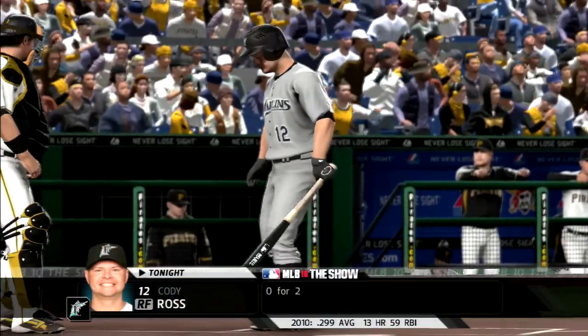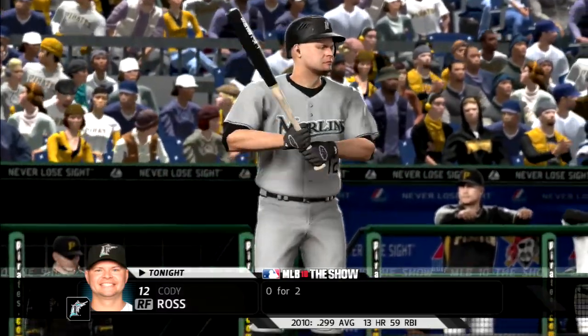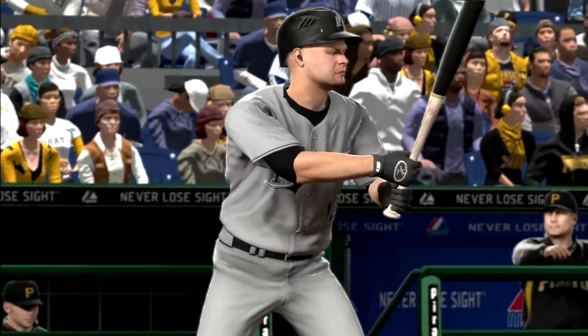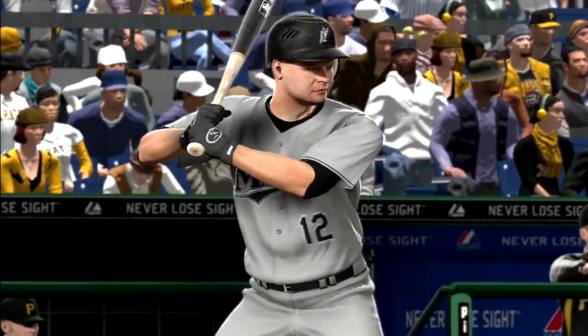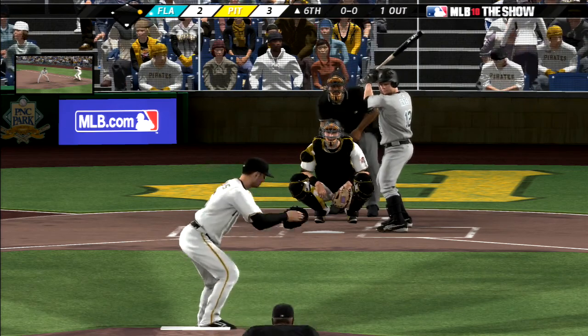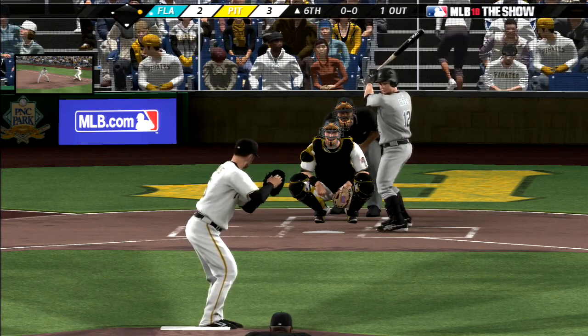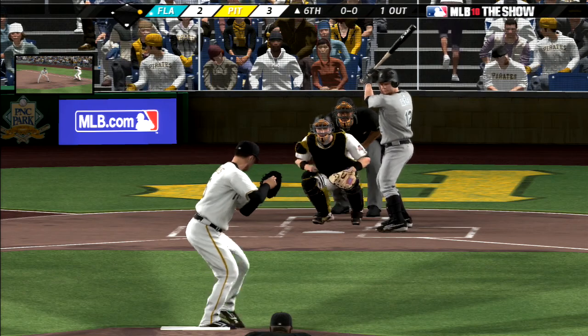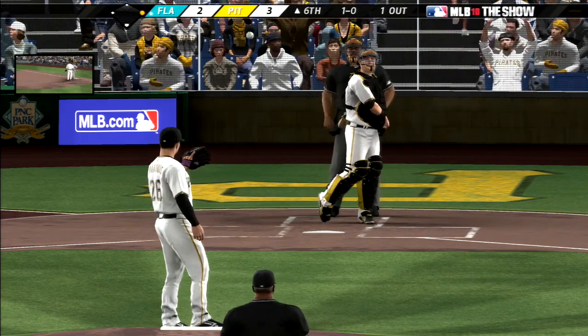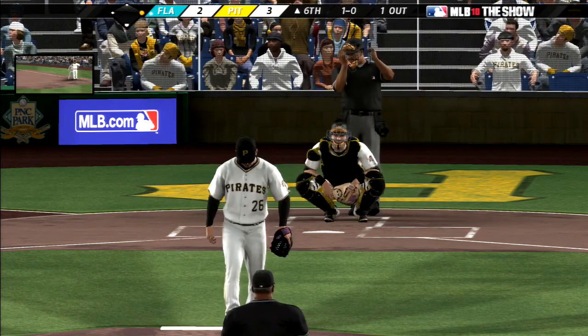Cody Ross will stand in. He flew out his last time up. Now this is up and in, and I don't think he likes that location much. It's ball one.